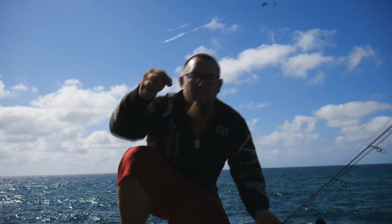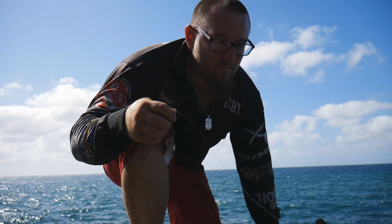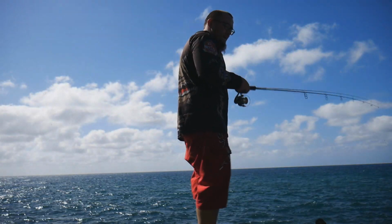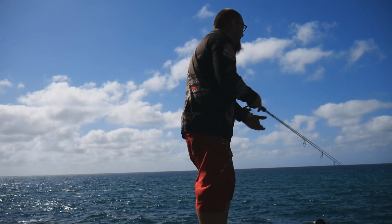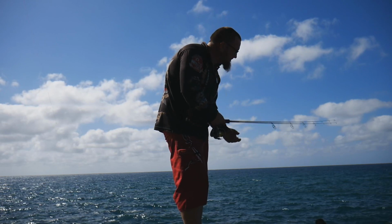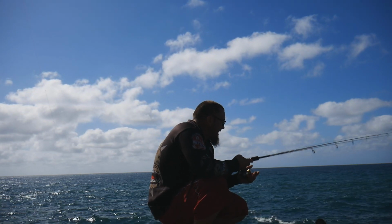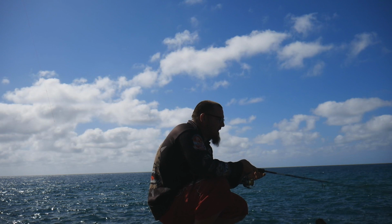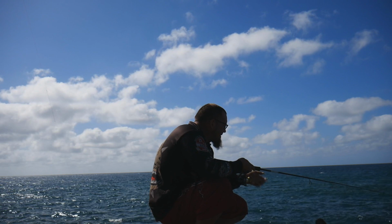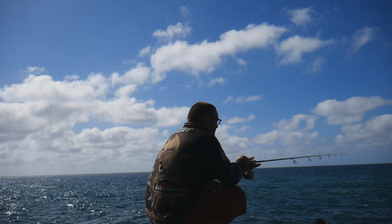So what we're doing is just hooking our piece of butterbrim just through the top, free running sinker, flicking it about 10 metres off the rocks. Then you go down the water column. It's about 10 metres here by memory. Occasionally we'll stop to make sure it's still going down and hasn't stopped descending. There we are on the bottom there.